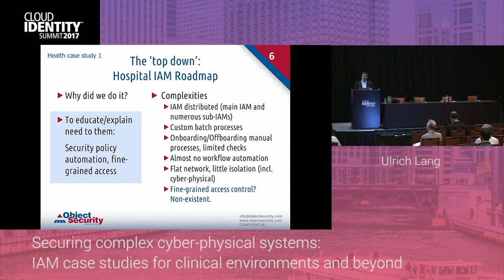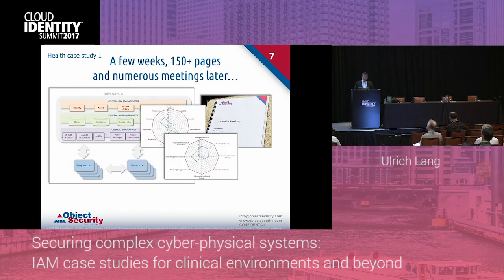And closer to my interest, there was really no fine-grained access control. It was non-existent. It was the user login to a system or an application kind of login, and you had roles, and the roles had permissions in, say, the EMR. So we did actually spend some time there and wrote a report, and you can see the diagram there. There were some gaps that we identified.